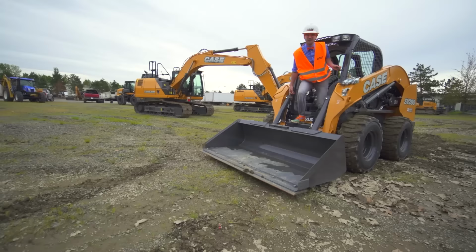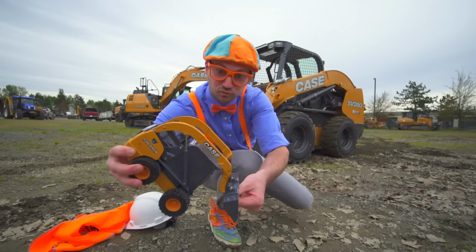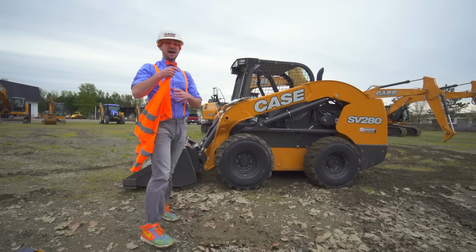Probably didn't recognize me with my hard hat on and my safety vest. Oh, and look down here. Whoa. This and that back there, these are what's called a skid steer. And today, in this video, I am gonna show you some fun things to do with the skid steer.